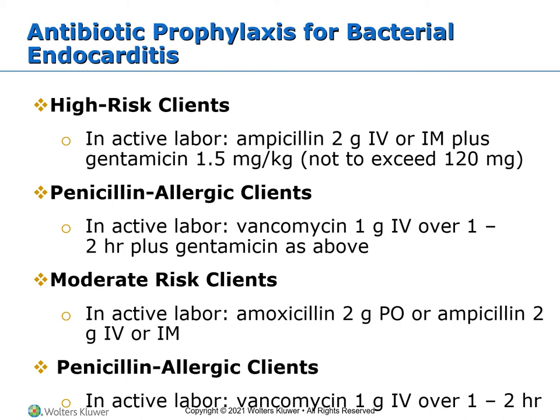So prophylactic antibiotics are given to moms with a prosthetic heart valve, a history of infective endocarditis, unrepaired congenital heart disease, a congenital heart defect repaired with prosthetic material, or with a residual defect at or adjacent to the repair site. And of course, cardiac transplant recipients who develop cardiac valvulopathy.